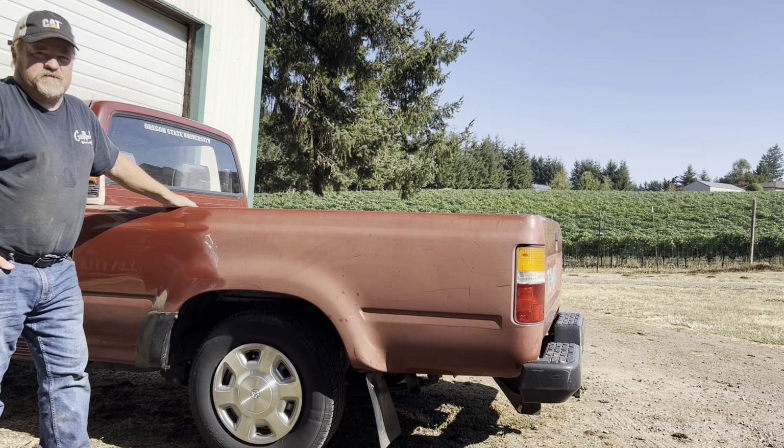All right, today we're working on the old Toyota pickup that we picked up the other day. You can see that the paint is seriously faded from here to here. I've buffed up to here.